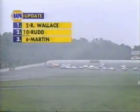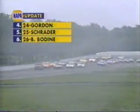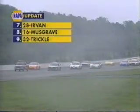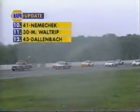Here's your Napa Field standing update. We're at 14 laps, and this is the starting lineup. It will show you where everybody will take the green flag from what positions. And we are still in double file order, as the green flag has not yet flown today.